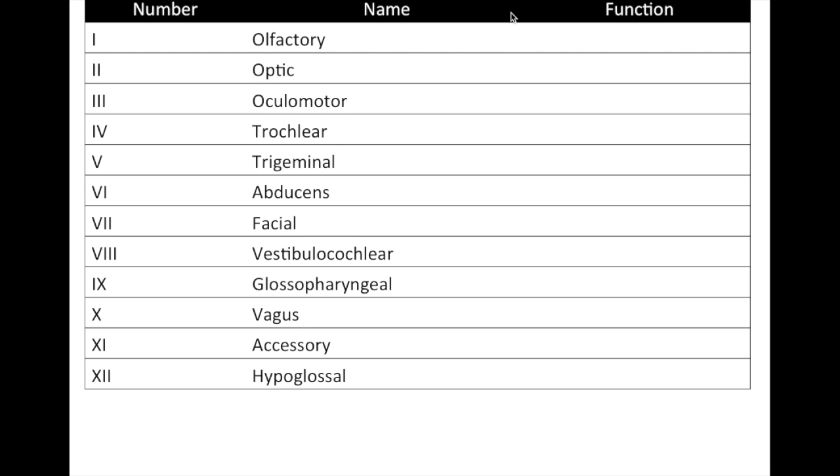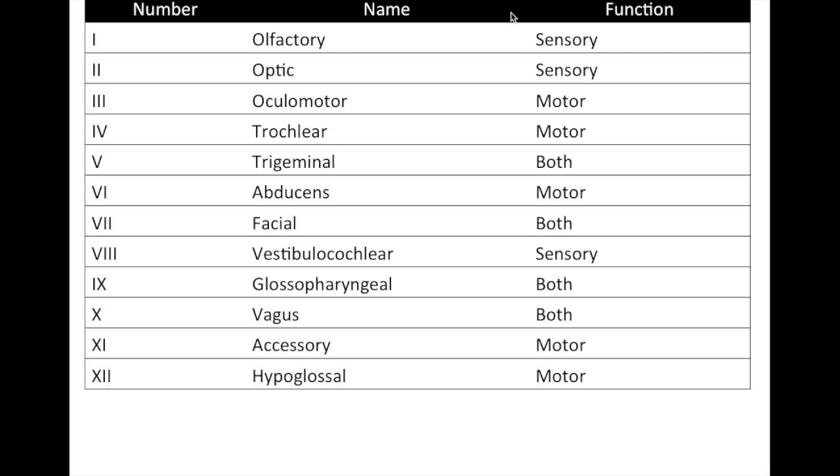The nerves can also be categorized as to whether they are primarily sensory nerves, motor nerves, or both. The olfactory and optic nerves are examples of sensory nerves. They're primarily sensory receptors for smell and vision. Oculomotor and trochlear are primarily motor nerves in that they operate muscles that move the eye. And the trigeminal is an example of a nerve that does both.